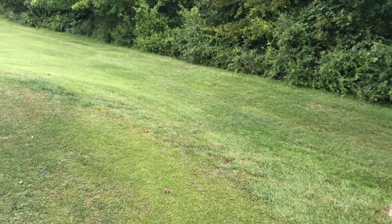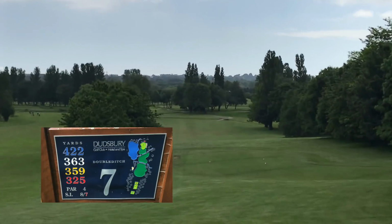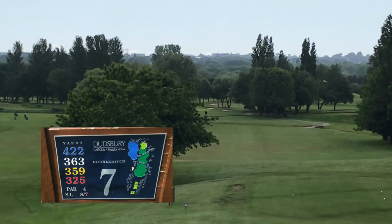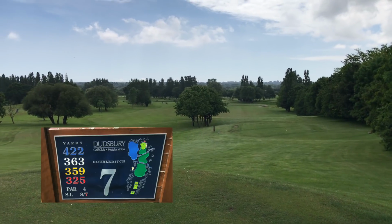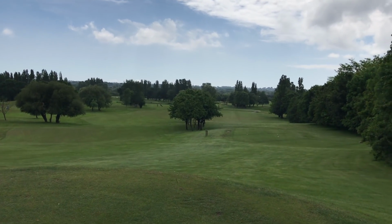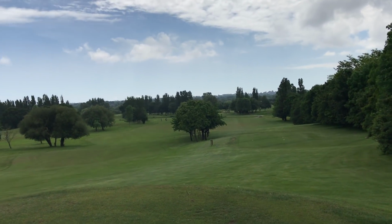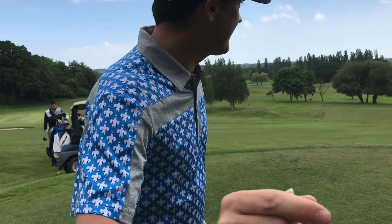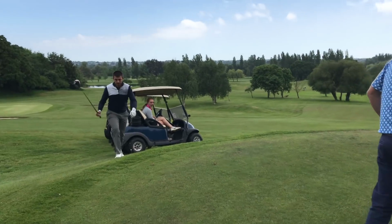Hole 7, par 4, 422 yards. Pretty tight hole by the looks of it. Top of that hill, that wind is really blowing. I don't know whether you can hear that wind, but it's blowing a hoolie. Long tee. Well, if I hit one, driver.